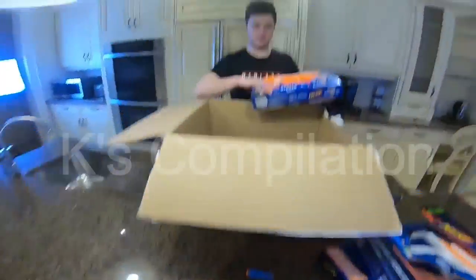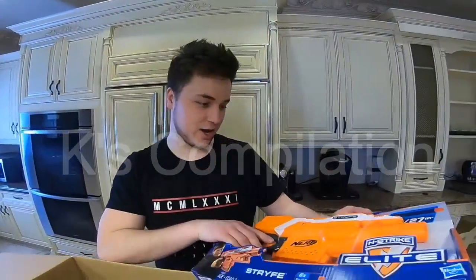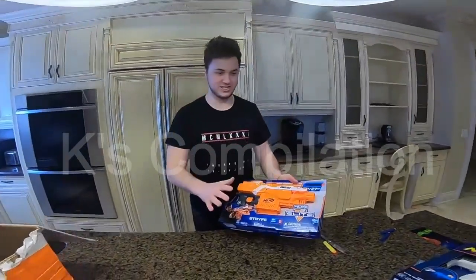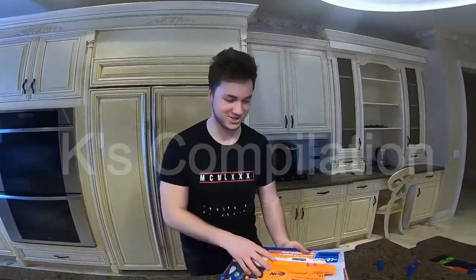We can use all these attachments. Right, yeah, it's an N-Strike. Okay. All right, let's open it up, load it up with batteries, attach every single attachment to it, and try out this gun. I'm actually excited.